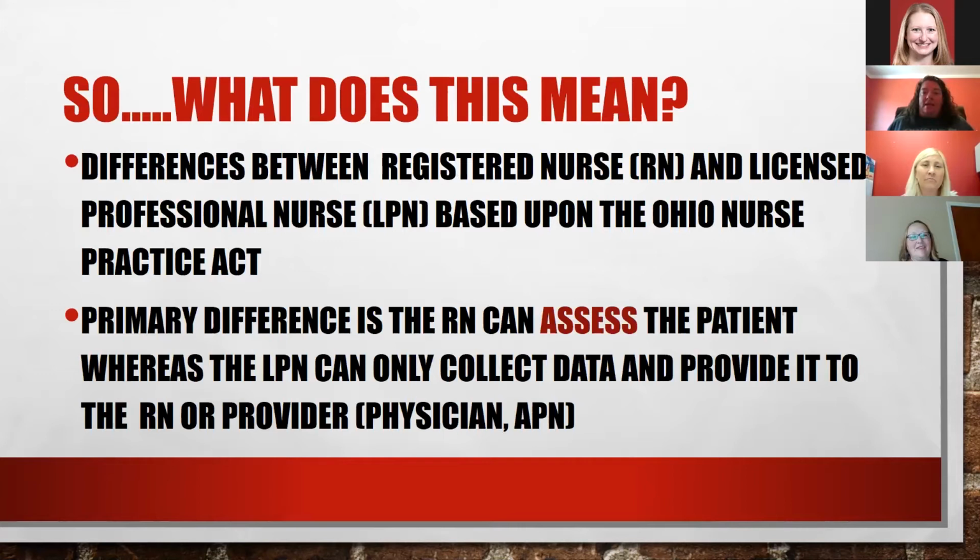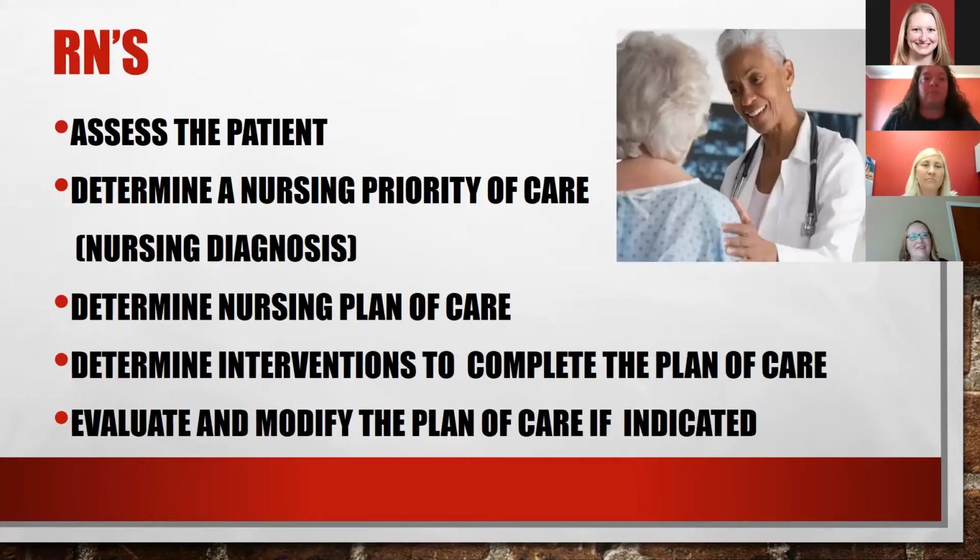So what does it mean? There are differences between registered nurses and licensed practical nurses, or LPNs, based upon the Ohio Board of Nursing's Practice Act. A registered nurse is able to assess their patients, whereas LPNs gather data and provide that information to the nurse or to the doctor who's caring for that patient. So there is a slight difference in the role that they play as far as what they do related to the patient's care. RNs, like I said, are able to assess the patient.